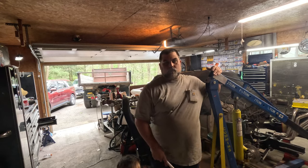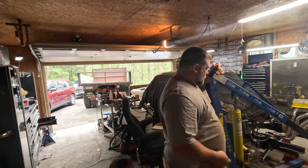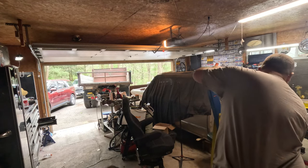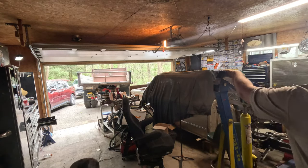Gate lifted off, we gotta start drilling some pins. Evan, what is the empty crack your garage? What is the empty crack your garage? Right? Right.